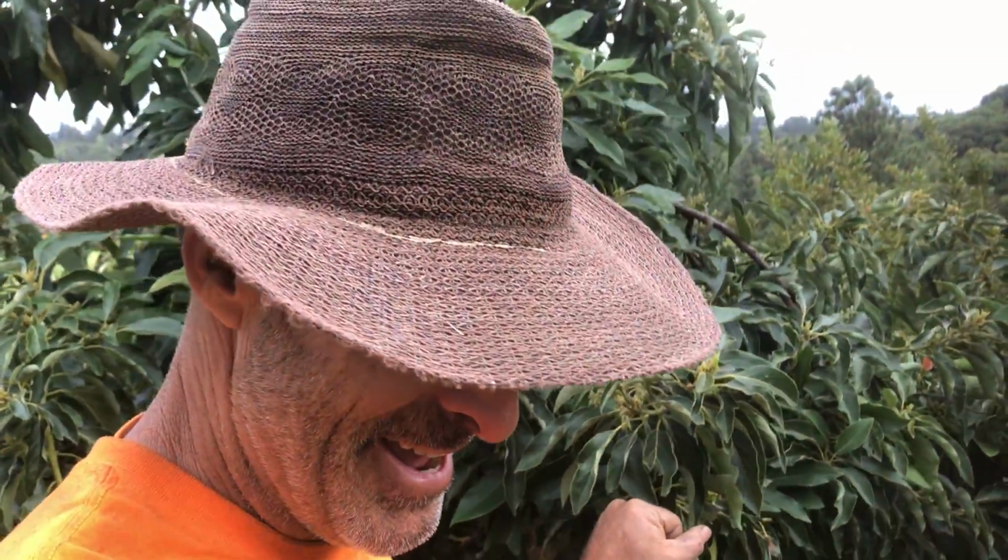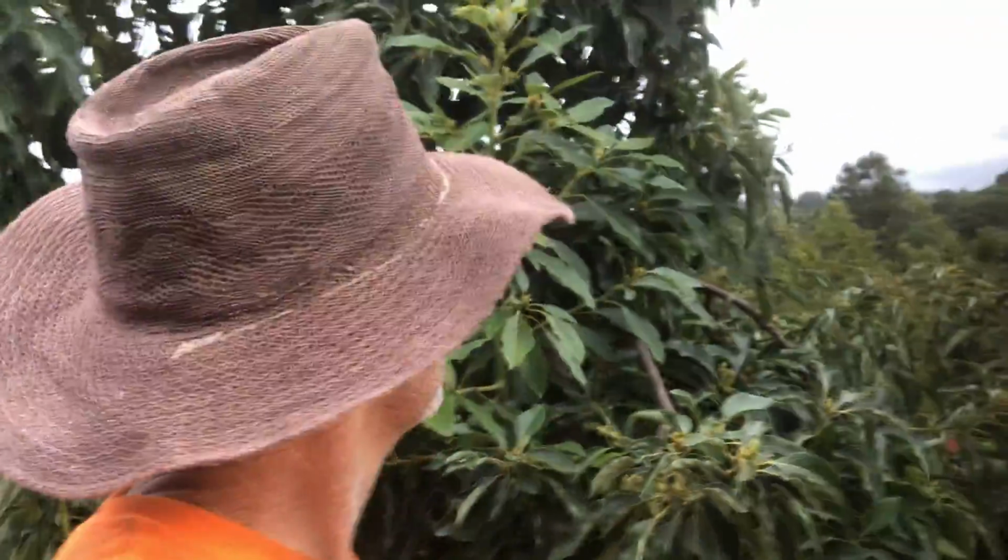Somebody else said sugar water. And then I thought back to my childhood and said, you know what? I bet Sunny Delight will work. Somehow I ended up with a bottle of Sunny Delight, and there was no way I was going to drink it. I thought, I'm going to spray it on my tree. So I sprayed it on my tree.